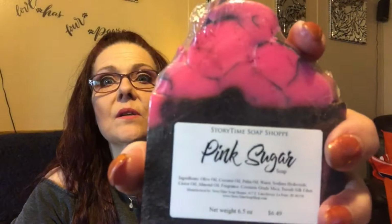That smells yummy. Oh, look at the detail in there, it is just amazing. And that's a big old bar of soap, I'll tell you. I love their soap. That's nice. I like that. Very nice.